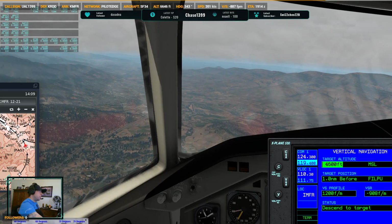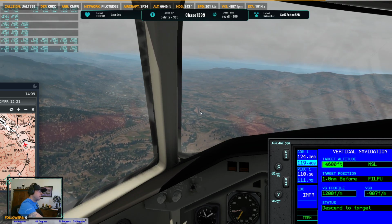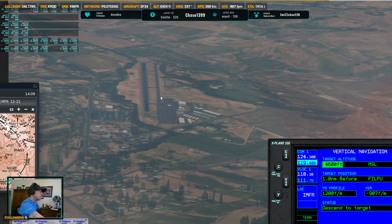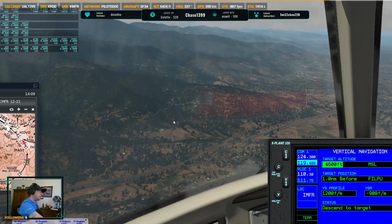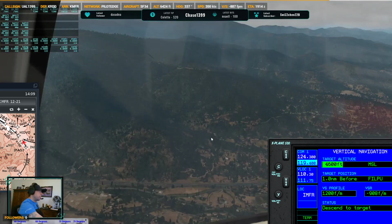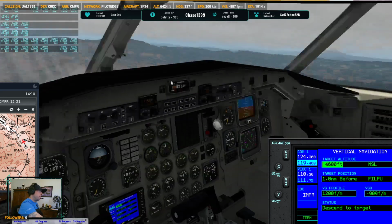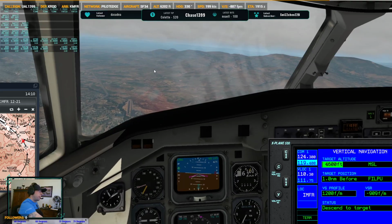See, I'm staying right on track. There's an airport there. I think that's an airport. Yeah. Very short. That's not the airport we're landing at, obviously, but this is a nail biter when it's totally fogged in. I've done it when it's like clouds.